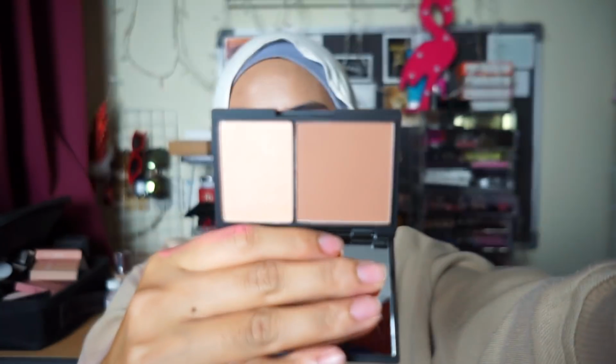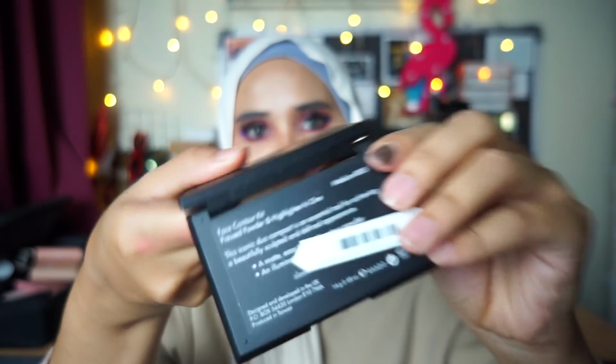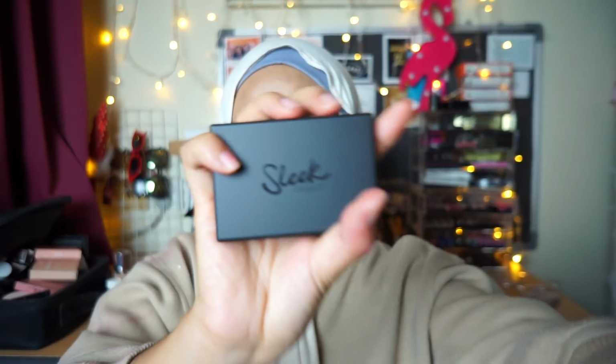I pernah beli lighting palette. That one I suka. Sampai sekarang I sayang nak guna. Okay, cool medium. This palette berat sebab dia ada cermin. This is the colour. Cool medium. Slick makeup. Okay, I tak sabar nak guna all this makeup.